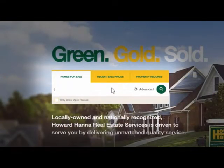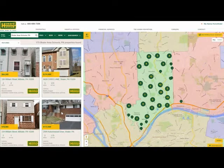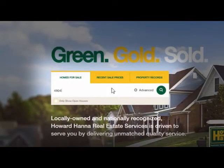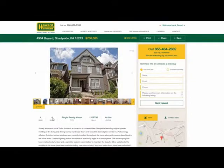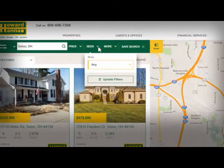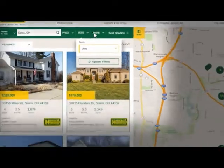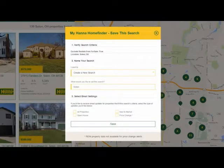Want your kids to go to a particular school? Type in the name and we'll show you homes in that district. See a house while you're driving around town? Type in the address and we'll show you the listing. It's easy to narrow your results by selecting a price range or number of bedrooms and baths. Define it further with extra options in the More tab or save your search using Hanna Home Finder.